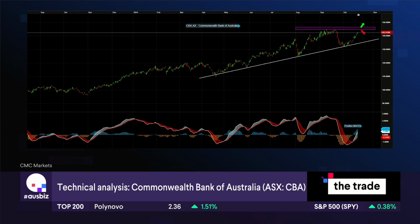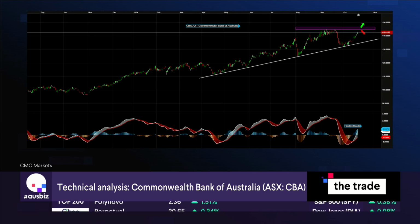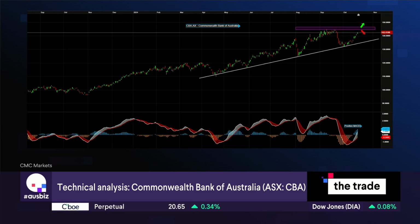So I'm looking to see if we get through that resistance level and onto new highs again. Obviously, if we do fail there, we create a retest of that upward trend line, and then another potential move towards that resistance level as well. So CBA looks again very enticing for both long and short side traders at the moment.